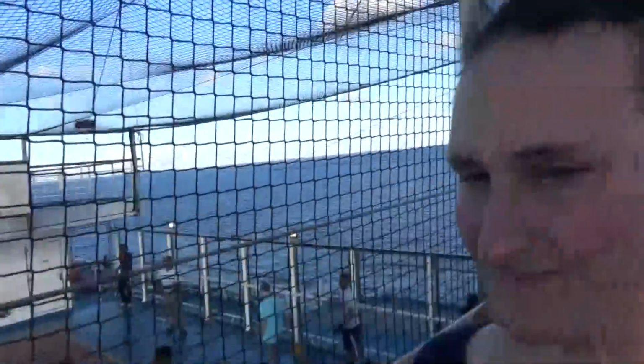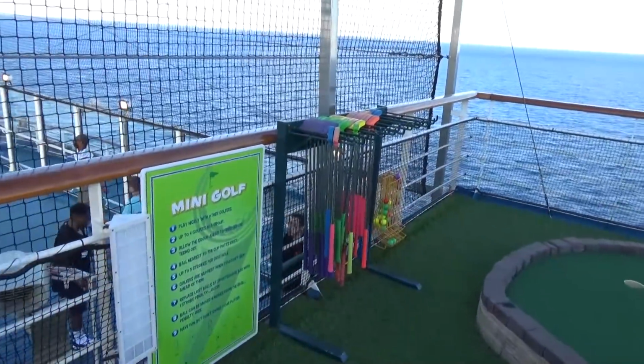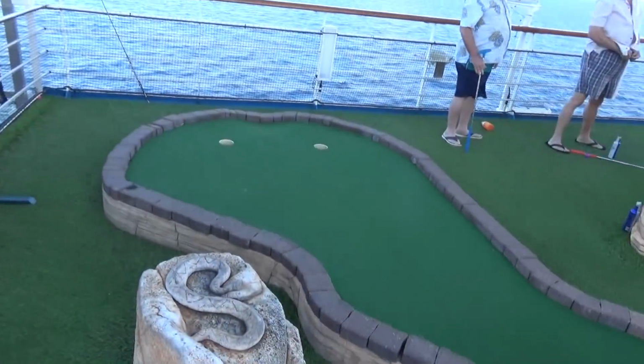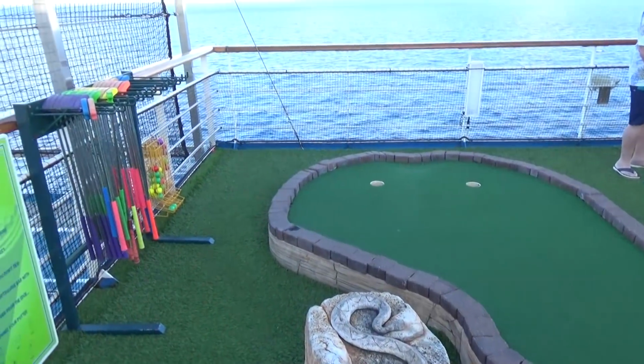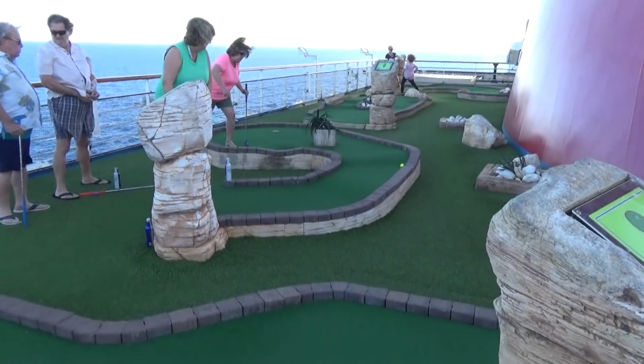And well kept too, like everything's in good working order. They have plenty of putters, plenty of balls, things like that. Sometimes you go on the cruise ship and there's like 3 putters and 2 balls and you're like, what the hell? Here it's well maintained. There was a guy up here yesterday vacuuming the greens. So it's in a very good shape.